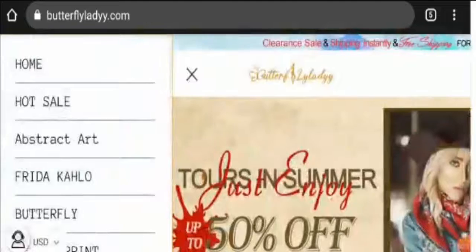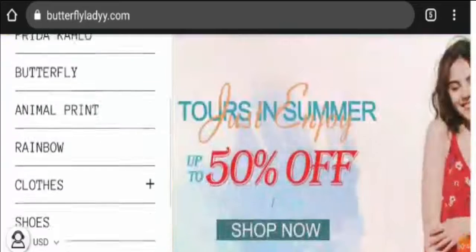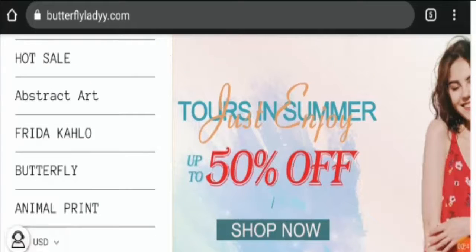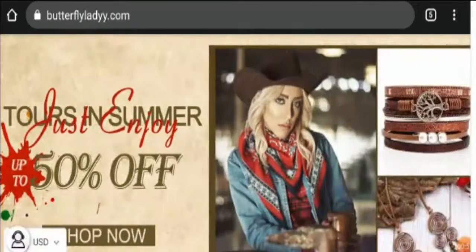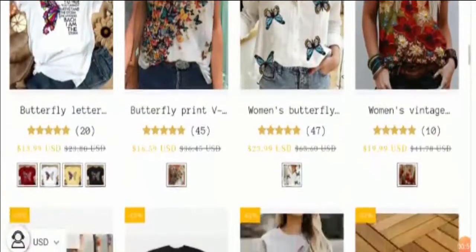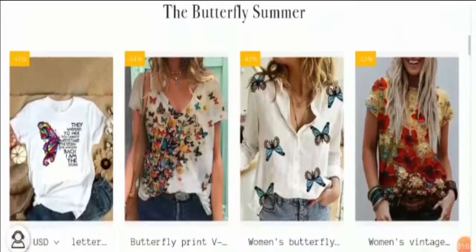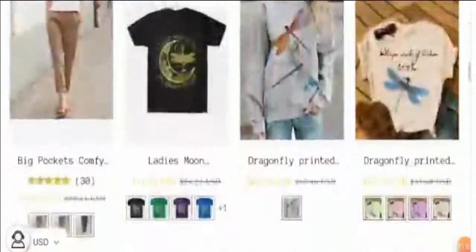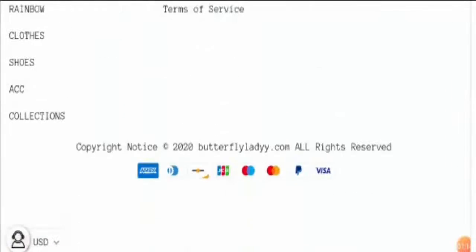Well, the site sells different varieties of clothing items. As we can see, they have clothes, shoes, accessories, collections and different themes as well, like abstract art, Frida Kahlo, butterfly, animal print, etc. They also have some great offers right now. The products look amazing and they are heavily discounted, usually with a 50 or 60% discount. The other themes and some information are also given here. At the bottom of the page, they have mentioned that they will take AMEX, PayPal, Visa, etc. as their mode of payment.